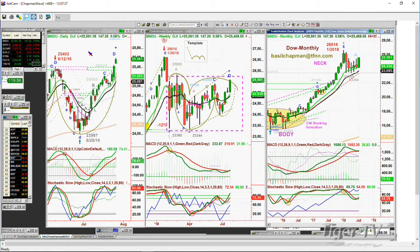Here we are 160 points higher at 25,561. That's really important. The MACD is still good. The stochastic is strong at 92%. And the weekly is finally going into this leg D and is going to the area between the 25,400 level and 25,800, which was the high made after that big February drop from 26,600 to the 23,360 level. That was a pretty big bounce.